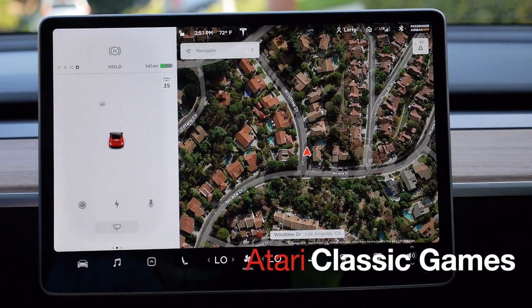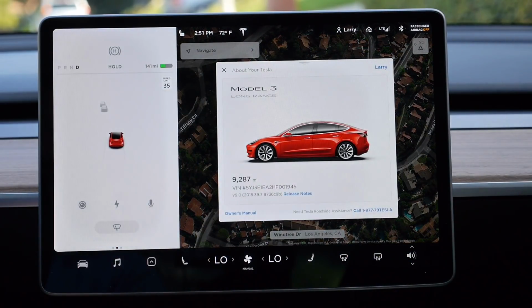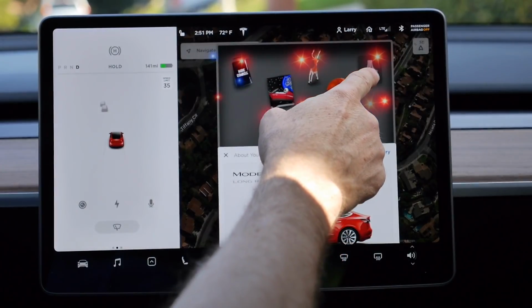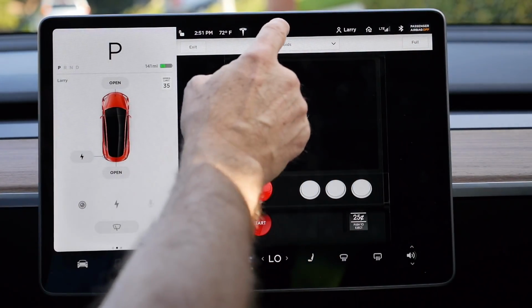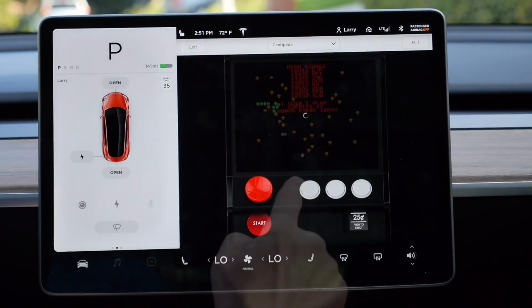In version 9, you can also play classic Atari video games. Those are accessible under the Tesla T, under the Easter eggs, which will automatically unfold. And you can see the Atari one is blanked out right now until you park the vehicle. And now we can select Atari, and it'll call up Asteroids. We also have Lunar Lander, Missile Command, Centipede. Let's play Centipede.